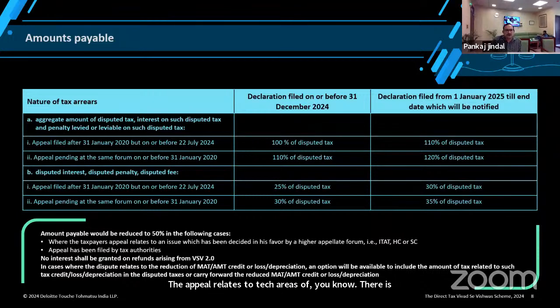So for old appellant means appeal filed here in this table. One can refer to 1I here. Appeal filed after 31st January 2020, but on or before 22nd July 2024. That means it's a new appellant.